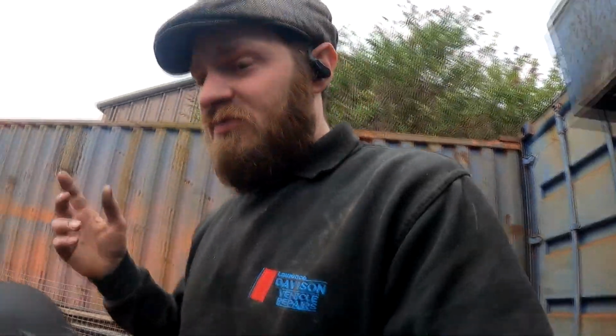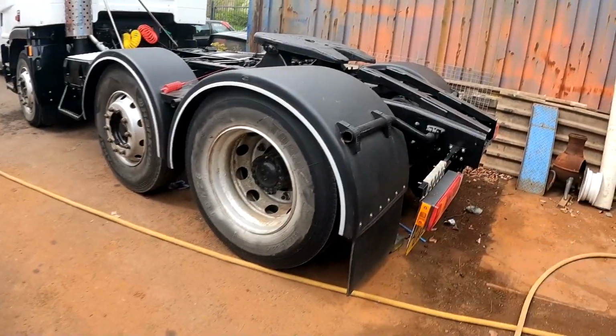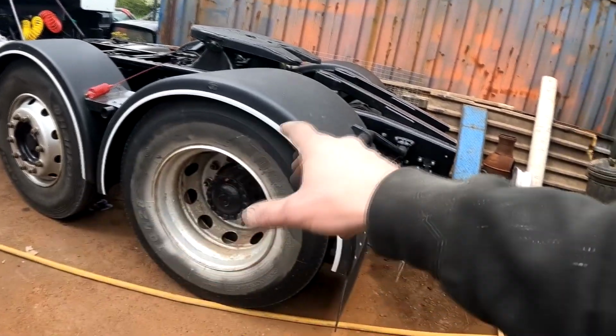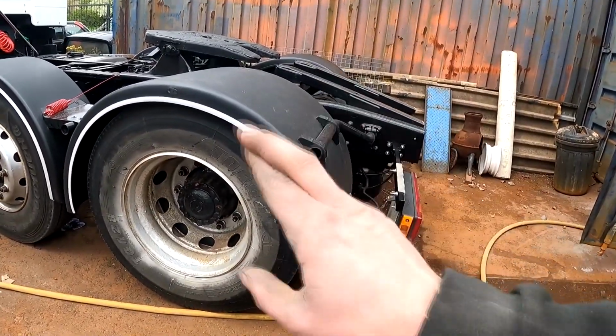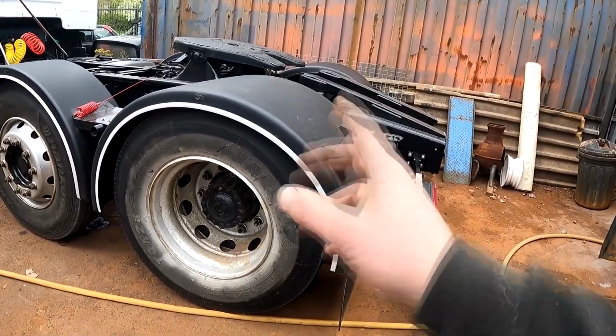Next job I'm actually going to be getting on to, whilst we've got some half decent weather, is pulling the back wheels off. I want to pull the back wheels off and the front wheels off. So I want to needle gun the hubs, paint the hubs up, and also paint the inside wheels, and hopefully, if I have time, get the Alcoas on. Big guns, dude.